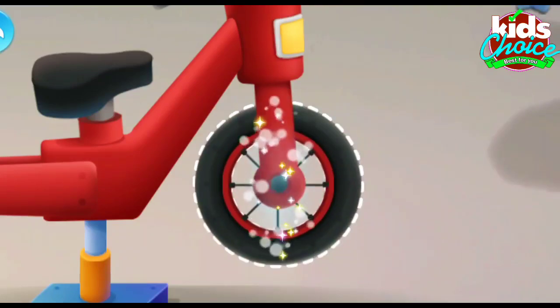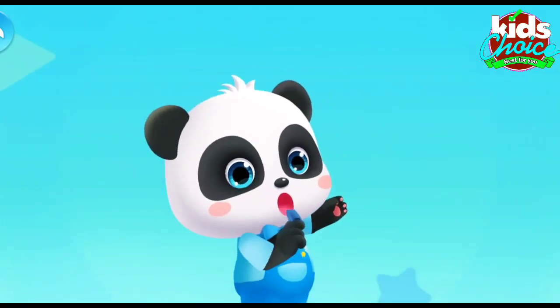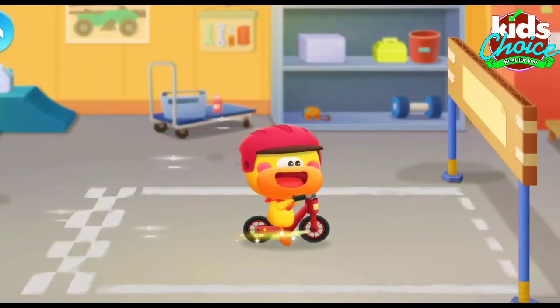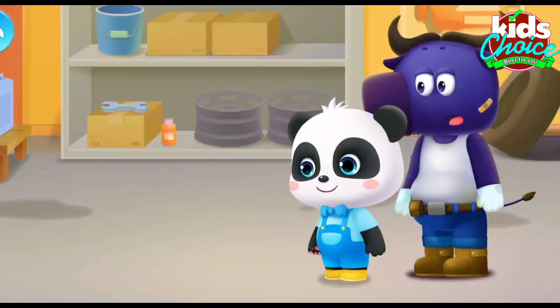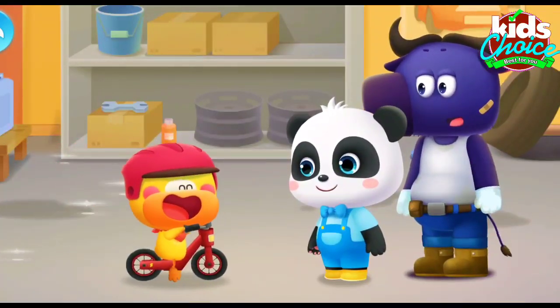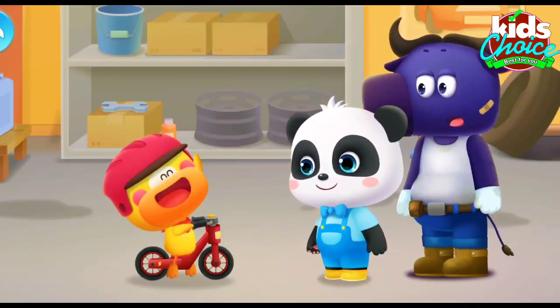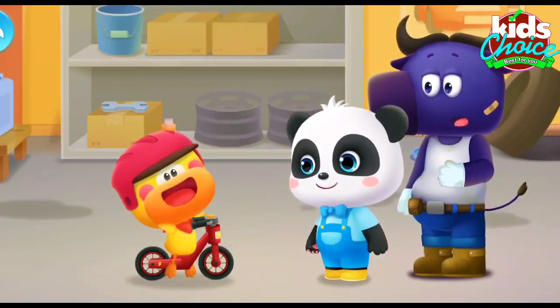Wheels for Quacky. Go! It's easier to ride with circle wheels. Quacky rides to the finish line so fast. Yeah, the circle wheels don't tire me out or go up and down. Now I announce that the circle wheel is the best.